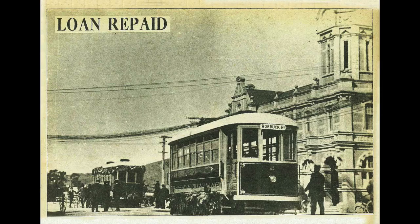And the loans for the tramway service? The loans were finally paid off in the 1970s.